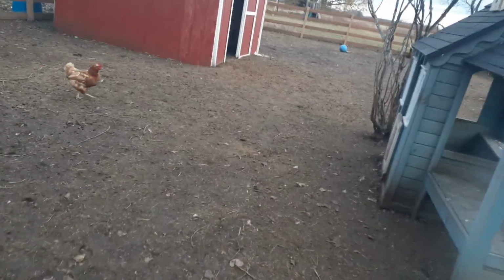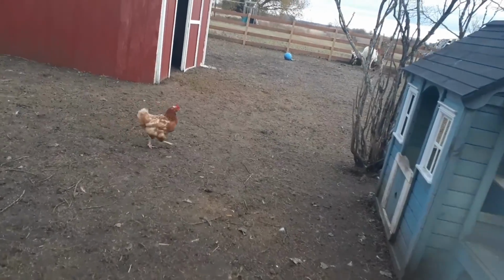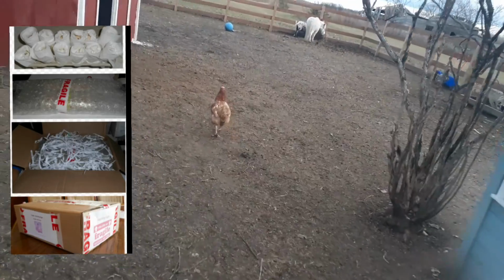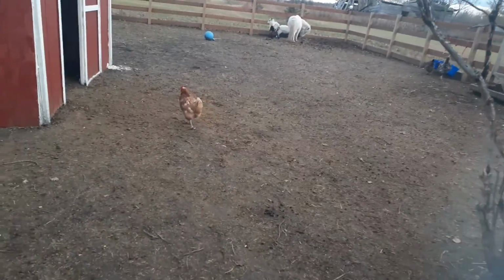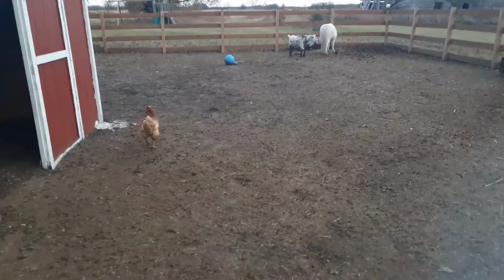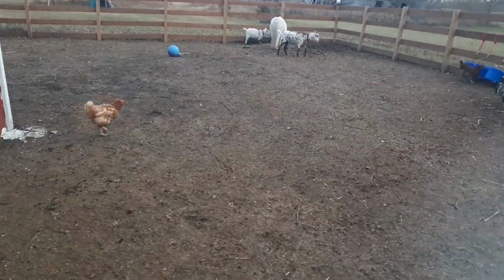You can also wrap each one in a paper towel and place it in a carton. Tape up the carton and then place those in packing peanuts. That's actually a little bit better than just wrapping the eggs, taping them all together and putting them in, because at least the carton cushions them a little bit. So it's okay, but not my favorite method.